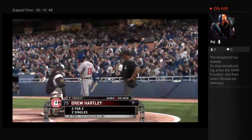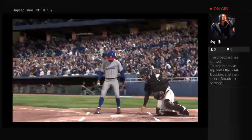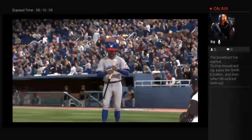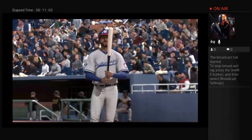Drew Hartley will stand in now with the bases loaded, and this is one at-bat he doesn't want to just throw away. He can really help himself here. Yeah, hitting is not really in a lot of pitchers' DNA, but you're right. If he can find a way to just find a hole with a ground ball, that could be huge.